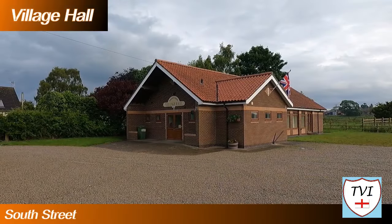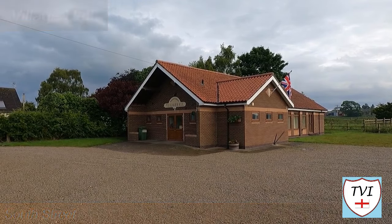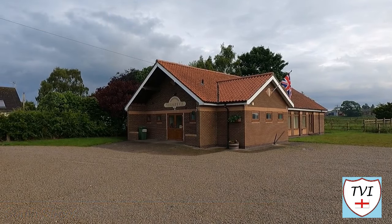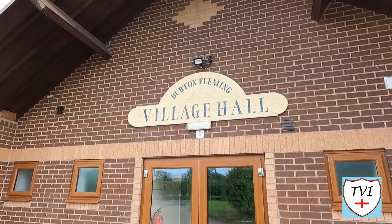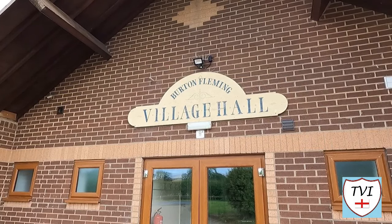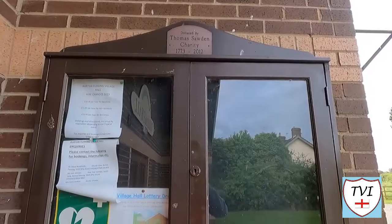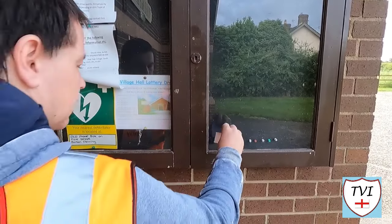We begin today's walk at the village hall. This red brick single-storey building was established in 1984. The 30th anniversary of its opening was celebrated in 2015 by holding a village market on the green. This was done to replicate a similar market that was held over 30 years ago to raise funds for the hall's construction. Let's get the parish ticked off the East Riding list while we're here.